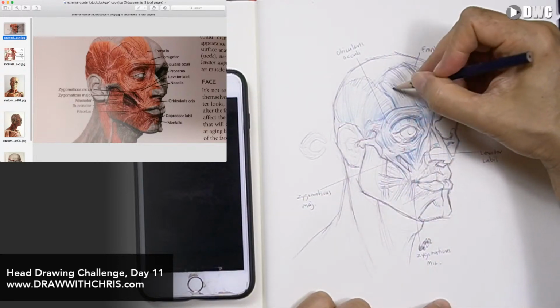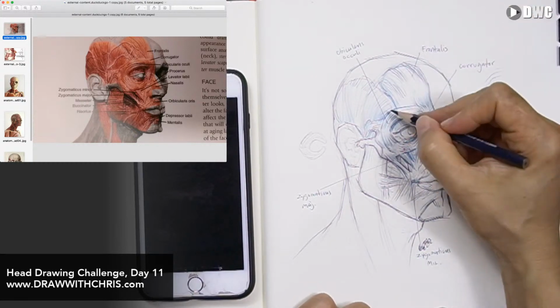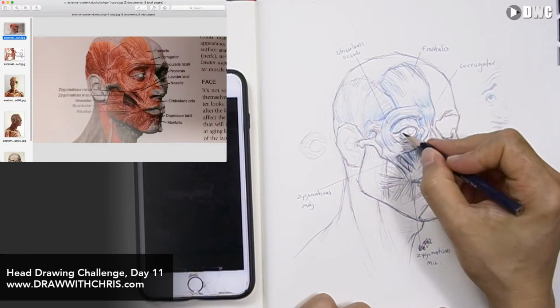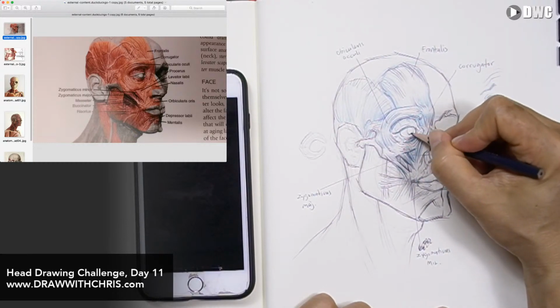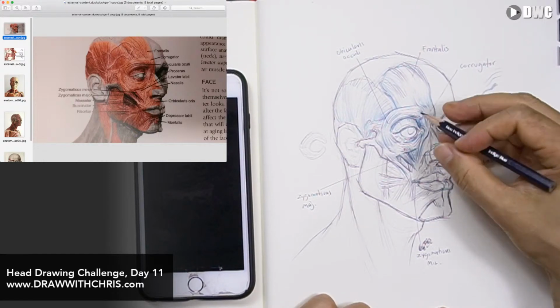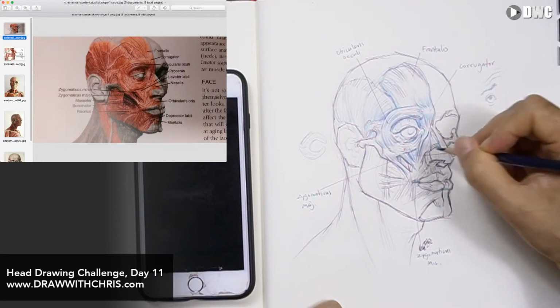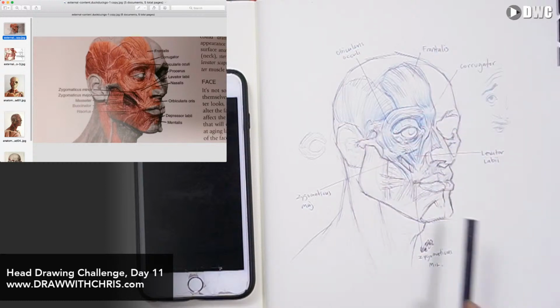I think it's a good way for artists and art students to start, is take one thing at a time, spend a few days studying the skull. Once you can draw the skull really well and understand its forms and its function, then you can start to stack on the muscles. One at a time. So I started with the eye, and then tomorrow I'll move on to the mouth. And so that's really all I got for today.